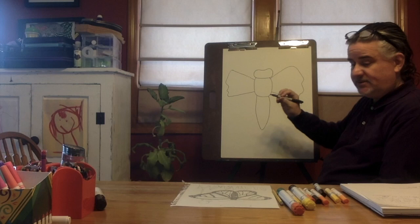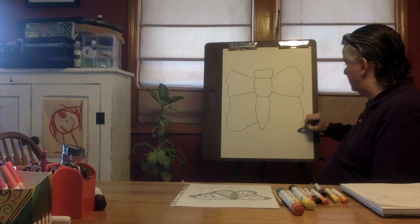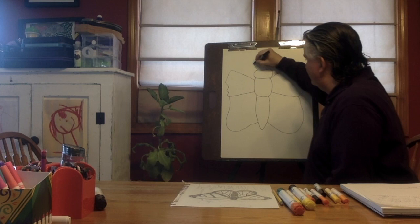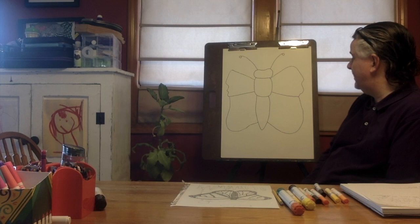All right. There we go. Now it's time for our antenna. So we're going to need a lot of orange and yellow for our monarch butterfly.